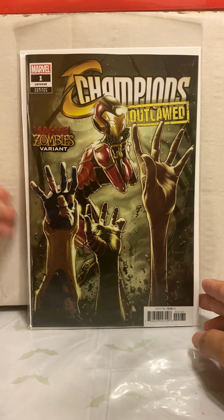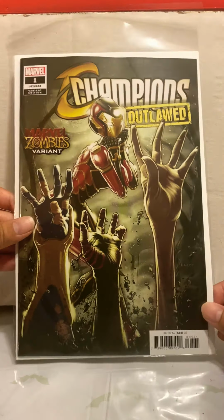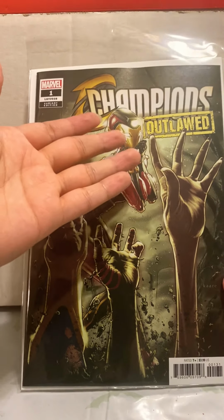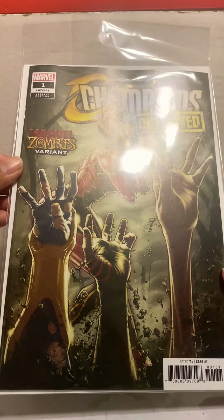Champions number 1, Outlaw. There you go. That's the variant, the zombie. It's a Kare variant, I believe. She doesn't look terrified. I don't know why. They should have at least shown her face to see her in horror.